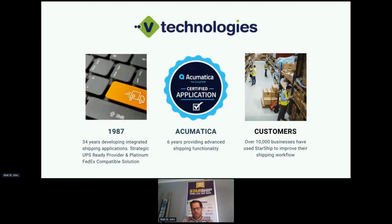So as I was discussing, V Technologies with StarShip, we are an actual certified solution for both UPS and FedEx. So things like our labels are already certified. We go through those pains so you don't have to. But also because we're certified, we are part of the carrier subsidy program. If you're unaware, with the carriers, you can actually qualify for free funding.